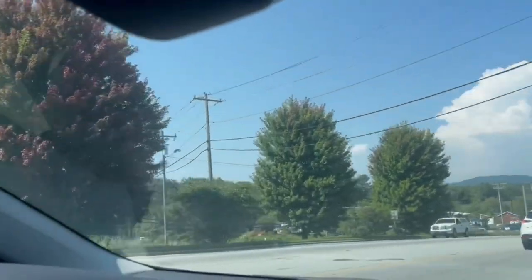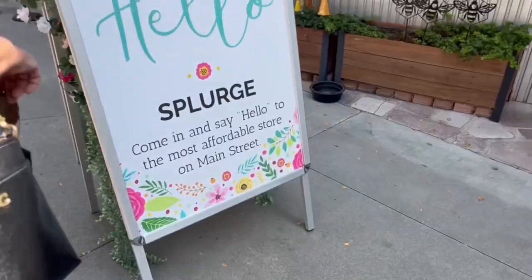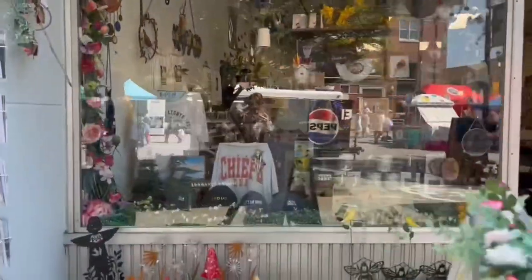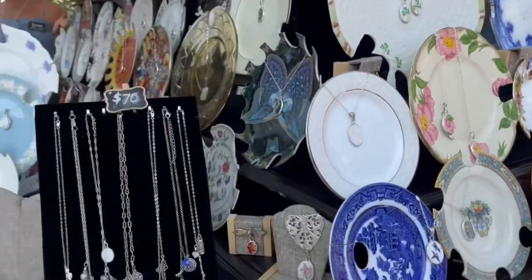When we got to the event, of course, we just came up on some of the shops and vendors. This was such a cute little town in the mountains, and I really loved window shopping and seeing all of these art decor items and food items. They had some really savory and sweet things, and there was just a lot of apple farmers, of course.